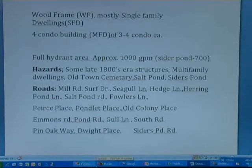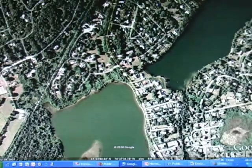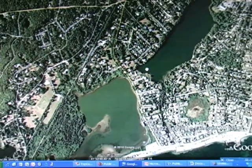And that about wraps it up for this edition of Neighborhood Training. Pretty straightforward look at the Mill Road neighborhood.